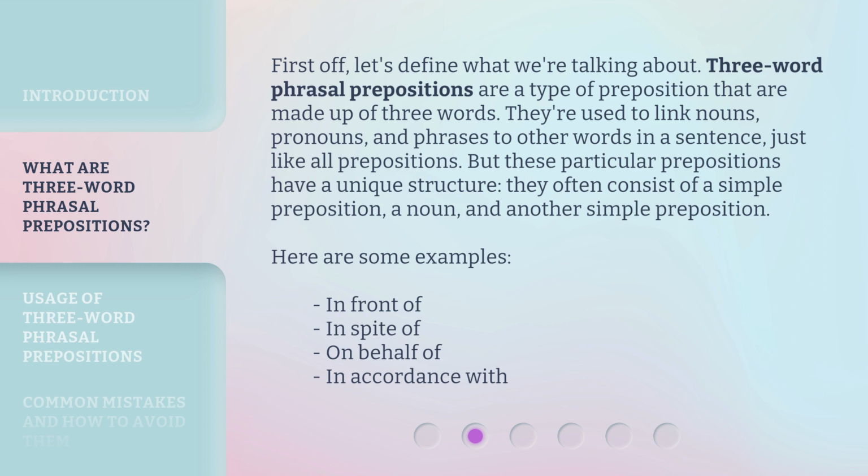First off, let's define what we're talking about. Three-word phrasal prepositions are a type of preposition that are made up of three words. They're used to link nouns, pronouns, and phrases to other words in a sentence, just like all prepositions. But these particular prepositions have a unique structure. They often consist of a simple preposition, a noun, and another simple preposition. Here are some examples: in front of, in spite of, on behalf of, in accordance with.